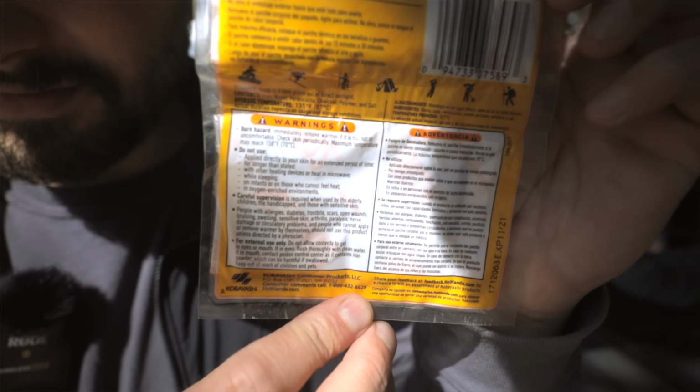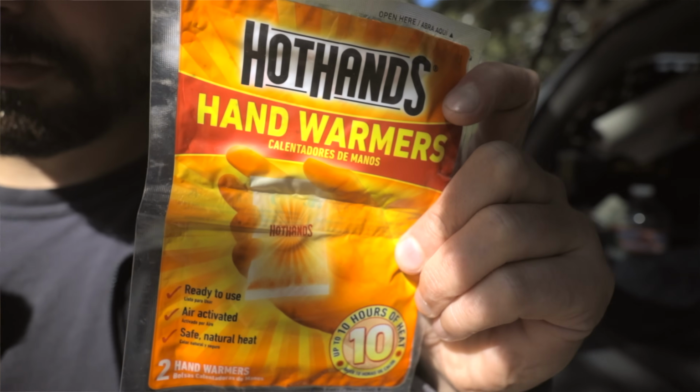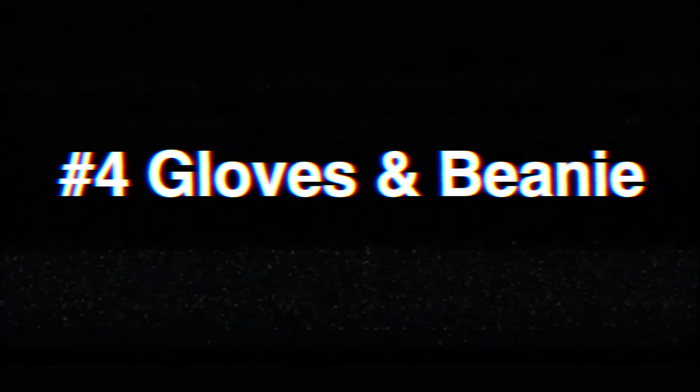So I'm probably going to be getting more of these pretty soon. I use these all the time in the winter, especially snowboarding, and definitely while I'm camping. Keep them in my gloves, keep them in my pockets, and you can just throw these in when it's cool out, and when it's warm out, just not use them. So I think they're very versatile.